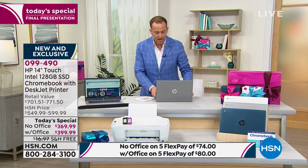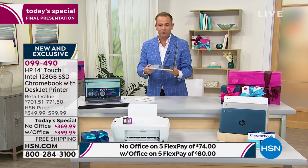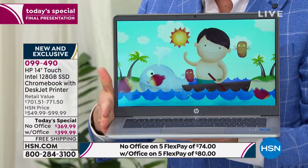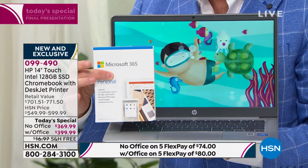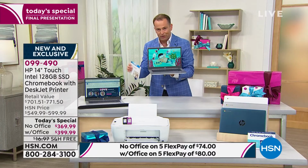So, to quickly recap, brand new Chromebook, can't get viruses, constantly updates. It is a touch screen. It's also a solid state drive. It's a laptop that has an up to 13-hour battery life, 3.2 pounds. You can choose to get Microsoft Office with Word and Excel and PowerPoint and OneNote. This is a laptop that you don't have to worry about like traditional laptops.